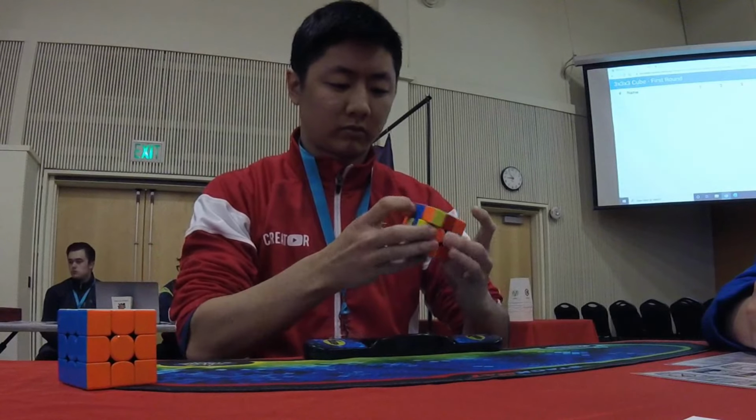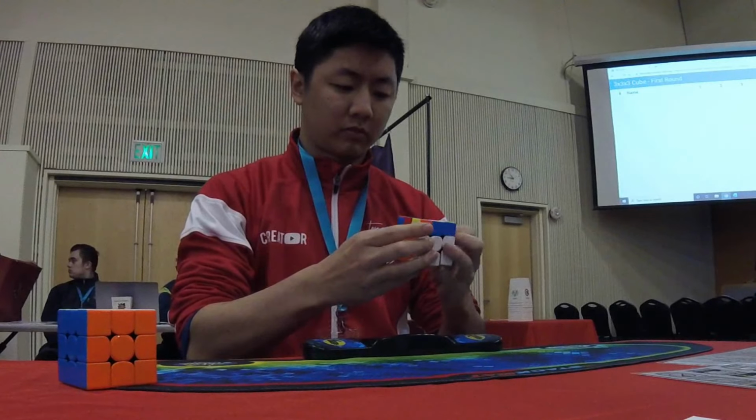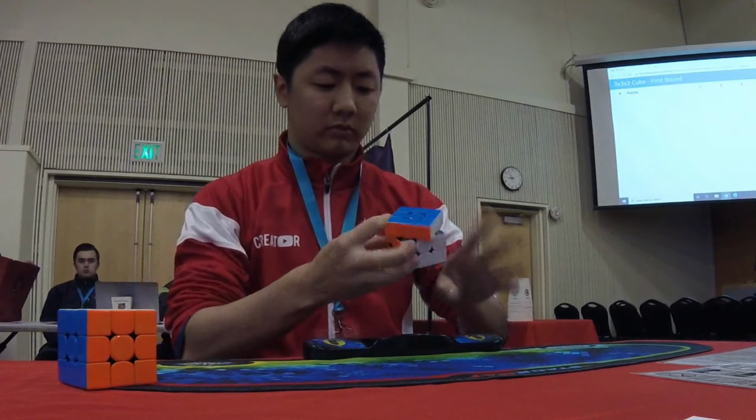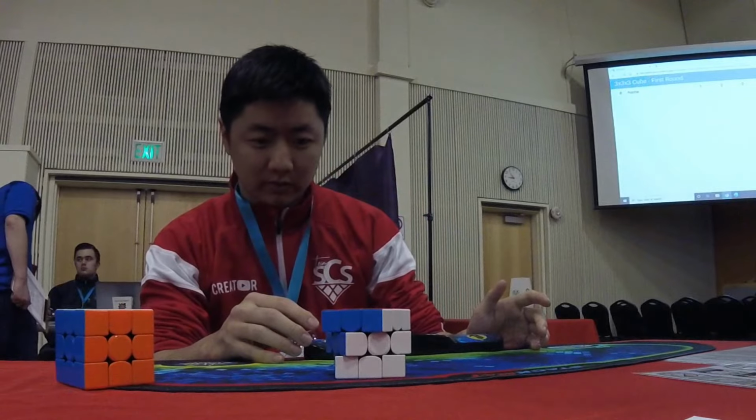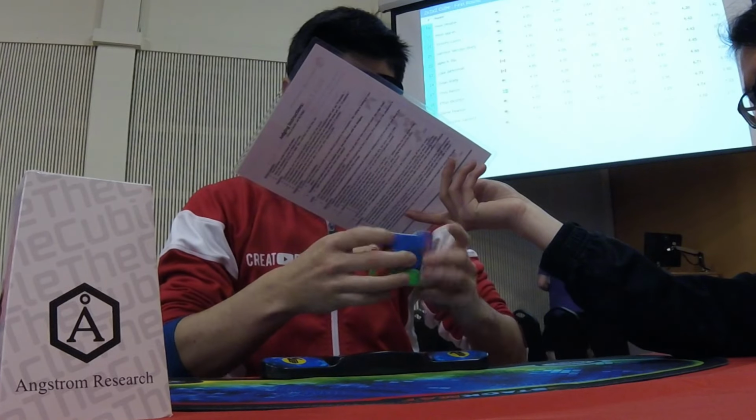Then there was 3x3, which I hadn't practiced since the last competition, but I somehow got an 8.69 average, which should have been so much better if I actually practiced because these scrambles were amazing. This was 0.01 slower than my best average in competition, so that was a little sad. 3x3 blindfolded, I did okay. I got a sub 1, which is pretty much all I wanted.